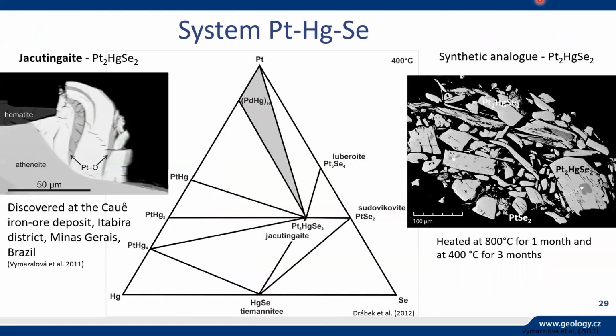And if we look at the system platinum, mercury, selenium, I pick up especially this one because of the mineral jacutingite that I would like to introduce to you. It was discovered from Caia iron mine from Itabira district in Brazil in 2011. We studied the phase relations in the system and analyzed the synthetic analogs. We produced synthetic analogs of jacutingite, luberoite, sudovicovite, and timanite. Actually, we proved that there are stable associations of those minerals, as you can see.